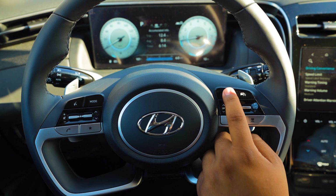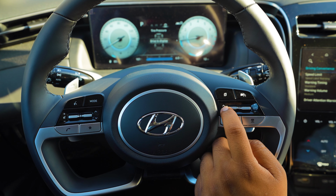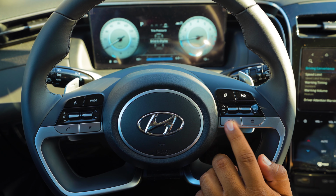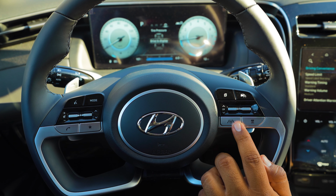So depending on what mode you're in, you can always hold that down, and you can go through some of the features inside the settings of the vehicle. Going down one more. Now, this one is going to be used while we're using our cruise control, and I'll go over that a little bit more in detail in just a second.